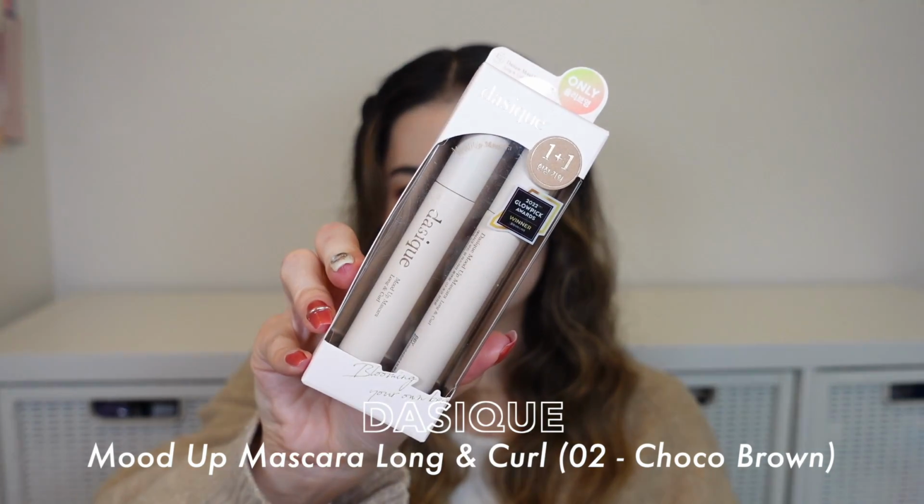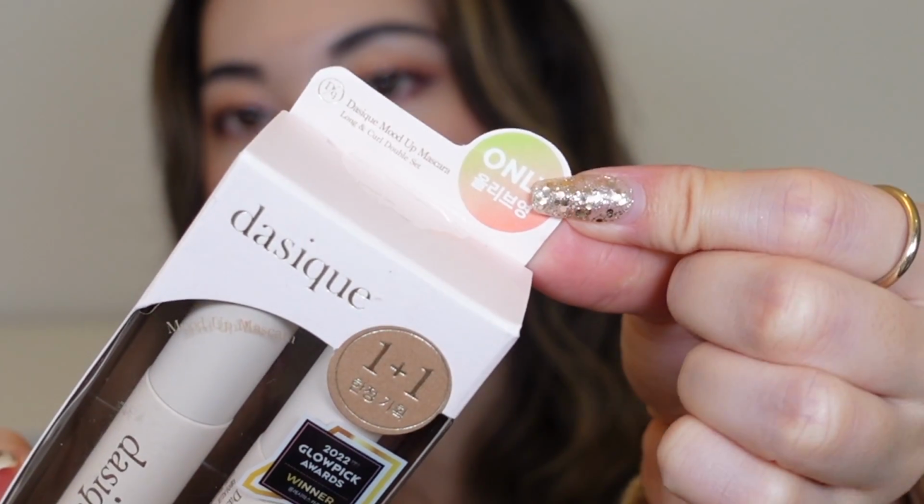And the other thing I got from them was their Mood Up Mascara Long and Curl. So as you can see, it does say only in Olive Young. I believe they mean the 1+1 set. Ugh, I love the 1+1 deals they do in Korea. So good. You literally get 2 for the price of 1, like 50% off. So good. This one also says it was a glow pick winner. The girls were recommending this mascara as well, so I was like, hell yes.